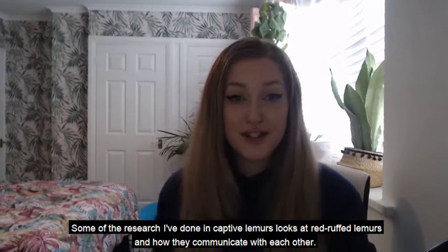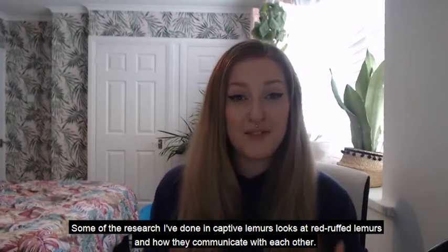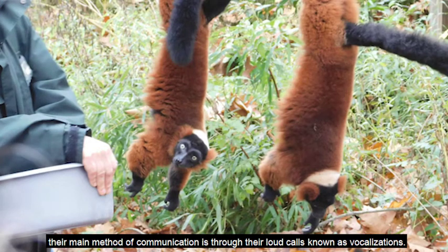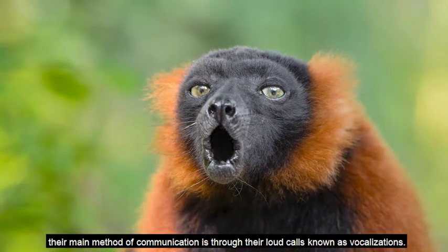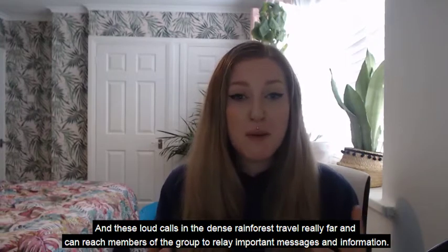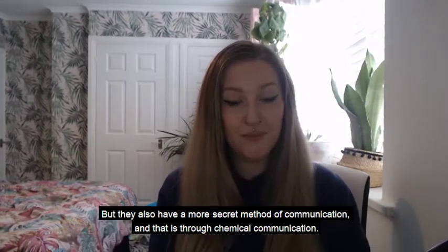Some of the research that I've done in captive lemurs looks at red ruff lemurs and how they communicate with each other. Now, red ruff lemurs, these large, almost cat-sized lemurs, their main method of communication is through their loud calls, known as vocalizations. And these loud calls in the dense rainforest travel really far and can reach members of the group to relay important messages and information.